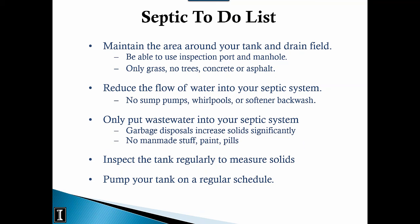The best thing you can do to maintain your septic system is to watch things not to put in it, and also so that it lasts longer between pumping, if you will. You shouldn't have your sump pump or whirlpool or softener backwash go into the septic. You should have a separate line for those things to discharge, somewhere in your backyard or something like that. The more that goes in, the quicker it's going to run through the system. And part of the reason the bacteria are able to break things down is because they have time to actually do the breaking down. If you have too much flow going through your septic system, that limits the amount of time to do that.